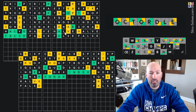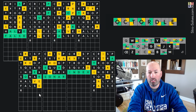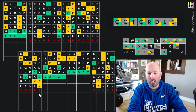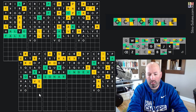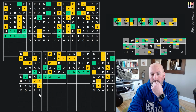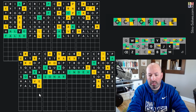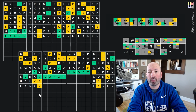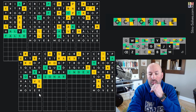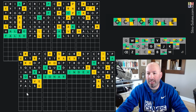Ooh, we got a V over here too. Oh, on both of these. This one has a V and this one has a V. So this has got to be rover. It's either VO something ER, which it's not voter. You don't have a T. Vower? Ooh, vower. Someone who vows. Otherwise, I think it's gotta be mover. Mover would work too. Okay, so we'll come back to that one.